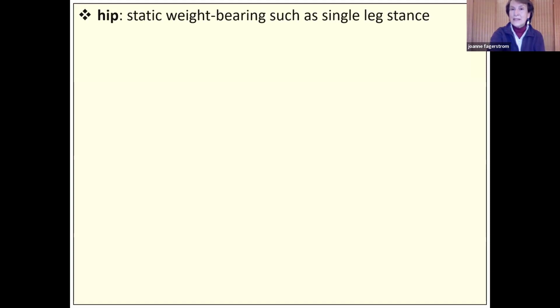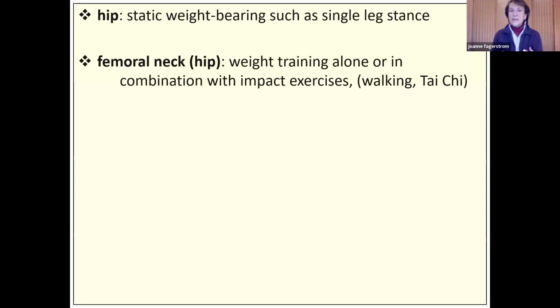I'm going to talk about that a little bit later. The femoral neck, which is where your thigh bone comes up and then kind of makes almost a right angle into the hip joint. That area where it angles in is called the femoral neck. So it's not your neck, it's part of the hip. And what has been determined is that weight training alone can make a difference there. And the reason they look at the femoral neck is because if a hip fracture is going to happen, usually that's exactly where it occurs.